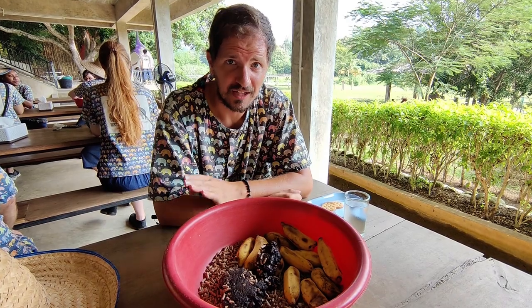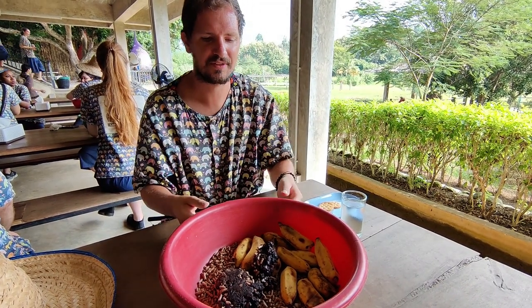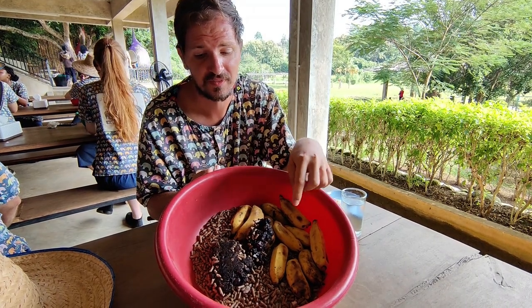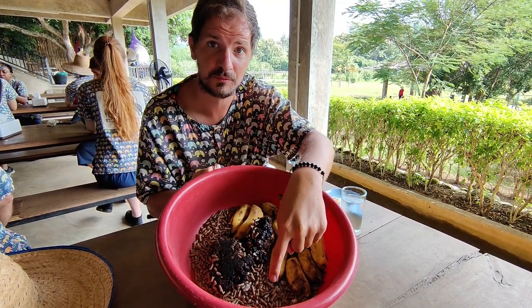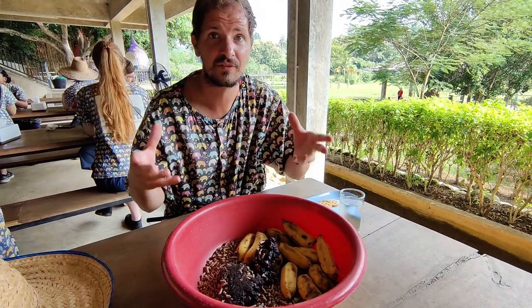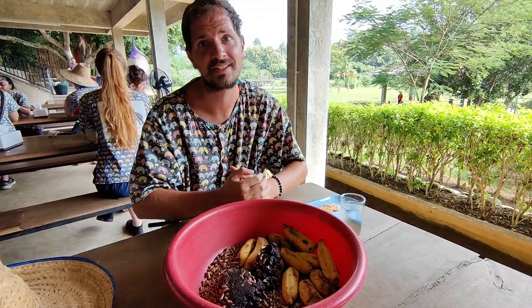It's now time to make some elephant food. So what we have in here is just four ingredients. So we have bananas, tamarind, vegan protein, and salt. And basically we just mix all of these together into a ball to then feed the elephants.